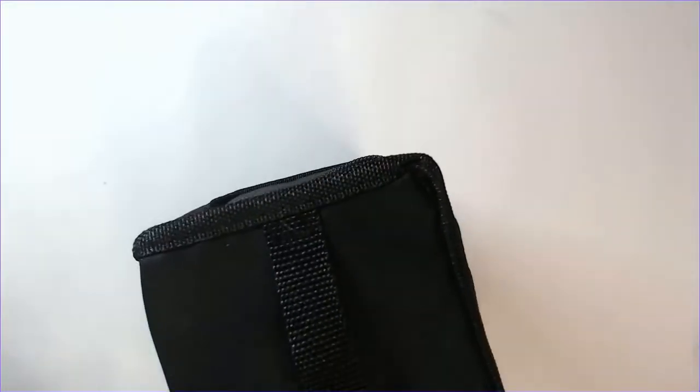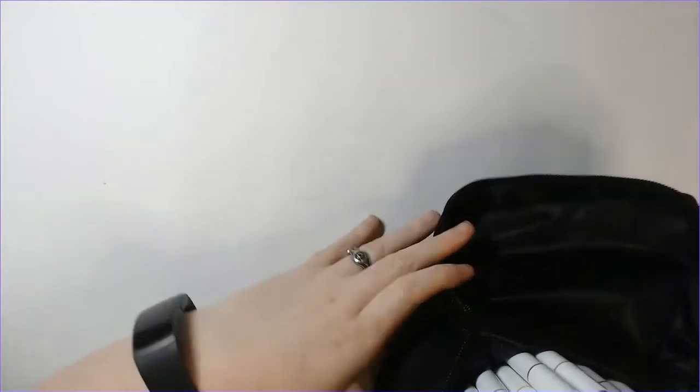And if you're not familiar with the Taotrees, I noticed other marker companies are starting to come out with these slimline markers.